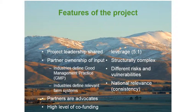It's really important that the people who are being asked to operate at good management practice have a pretty fair say in what it looks like. So that's been really important. It's also been good for getting funding from our point of view. For every dollar we spend, someone else puts in 5, including the government, for which we're eternally grateful.